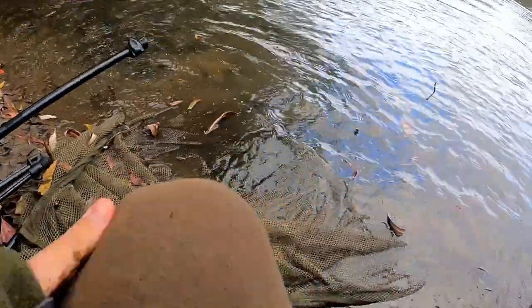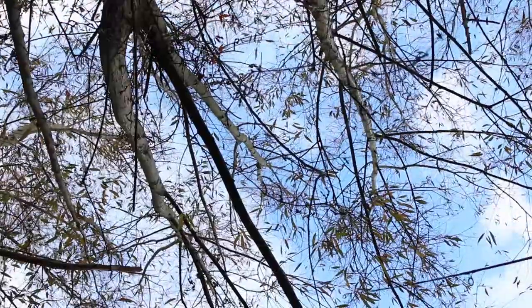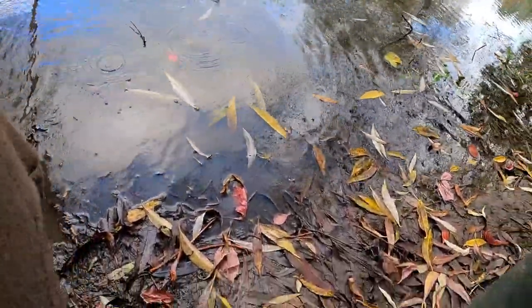I saved the camera from falling in. Oh my God. It's just falling over. The camera's everywhere. It's so muddy. But I want to land the pike. It's on by a thread.